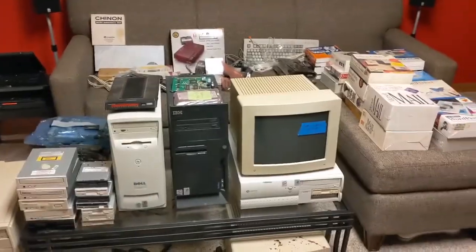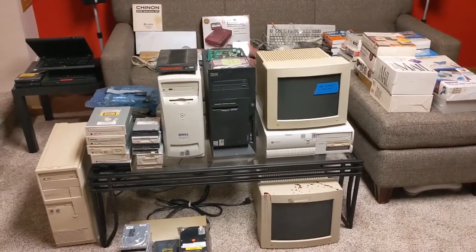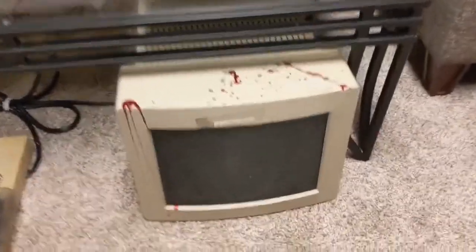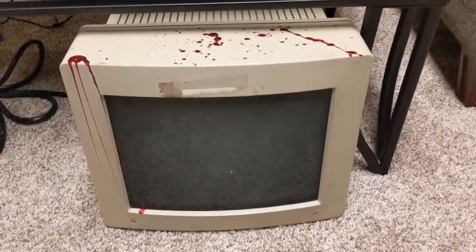All right, here it is. I've got it all unloaded. I've got all of it kind of sorted out, and so here's the haul. Oh man. Okay, so where do we start? Let's start with the most obvious one, the bloody Mac monitor. Okay, it's not blood. It actually has kind of a sparkle to it. So they thought maybe it's nail polish or something.